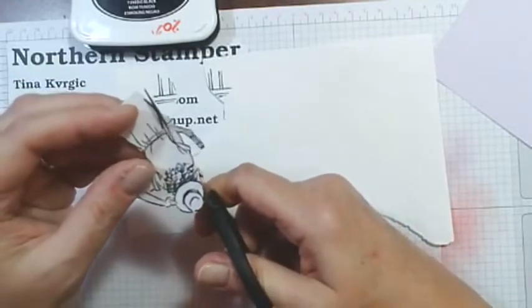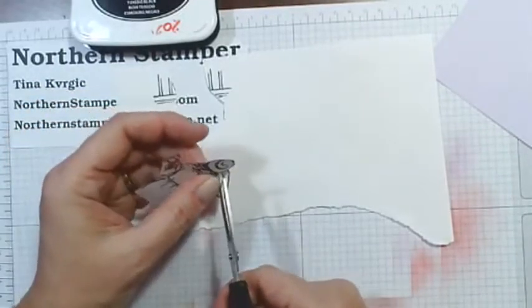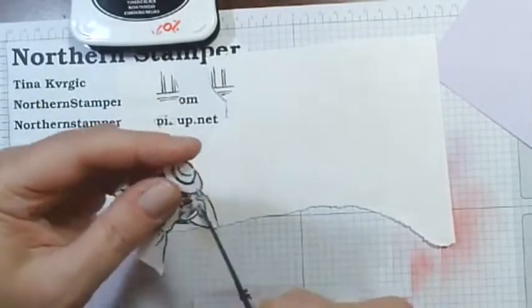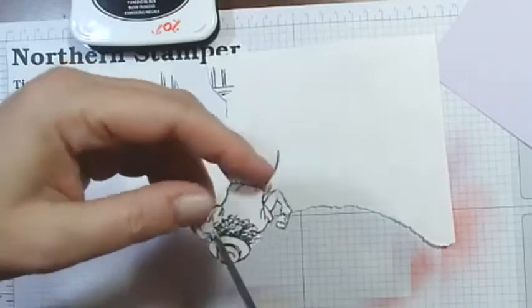So I've cut her out. Don't forget to cut in between the arm here. So carefully poke with your scissors, carefully, to make a little hole. That's why I like these snips, because you can get right up into the tips. And we're going to cut around carefully.